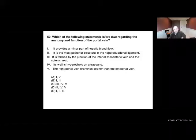Its wall is hyperechoic on ultrasound. This is important when you're doing an ultrasound of the liver. It's true because remember, the portal pedicles as they enter the liver, containing the bile ducts, the arterial branches, the portal venous branches, are invaginated into Glisson's capsule, and that Glisson's capsule is hyperechoic as opposed to the hepatic veins, which have no capsule and have no hyperechoic wall on ultrasound. So when you're looking at the liver under an ultrasound and the attending or your senior resident says, oh, that's a portal vein, you think, how in the heck did they know that? That's why. The right portal vein does branch much more quickly than the left portal vein.